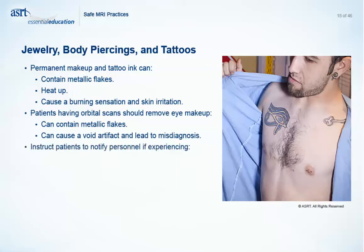Technologists should instruct patients to notify MR personnel right away if they experience warming or burning sensations on their body or the feeling of something pulling in or on their body.